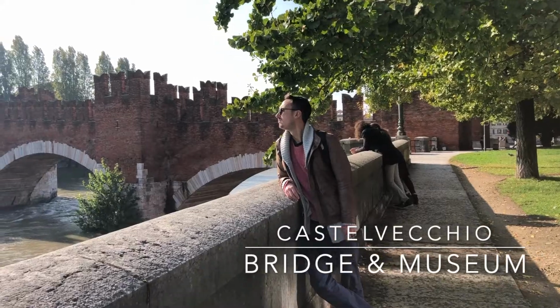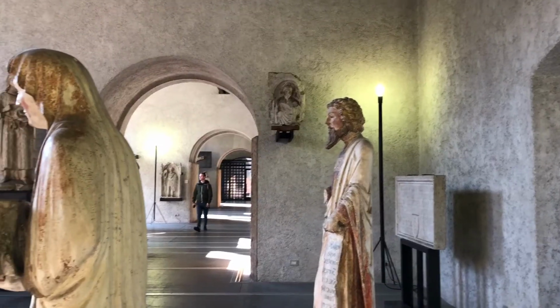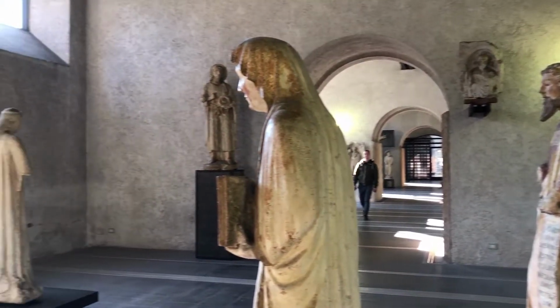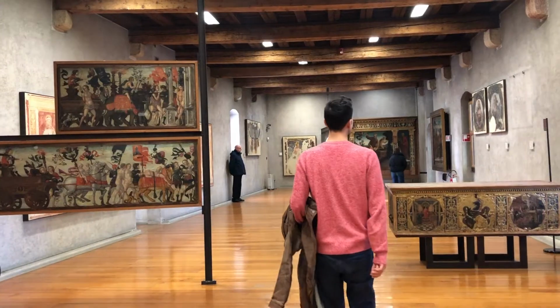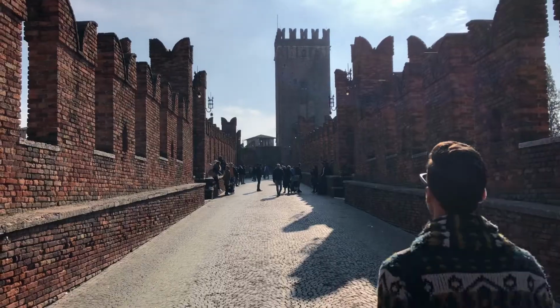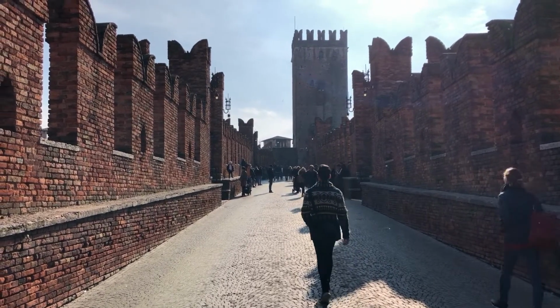Our last stop of the day was to the Castelvecchio Bridge and Museum, which is great for lovers of medieval castles. Inside the museum, you can find a variety of sculptures and artworks. It is also nice walking around the outside of the castle with its medieval feeling to it.